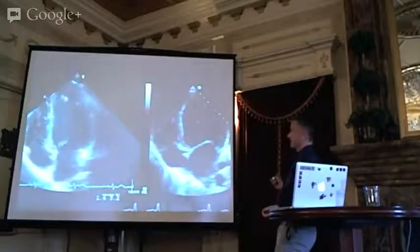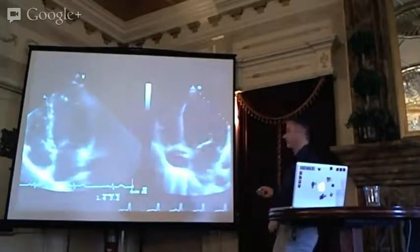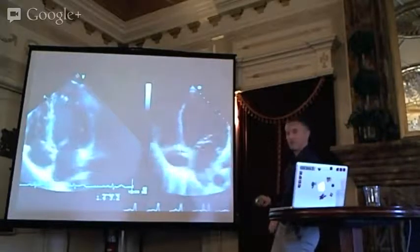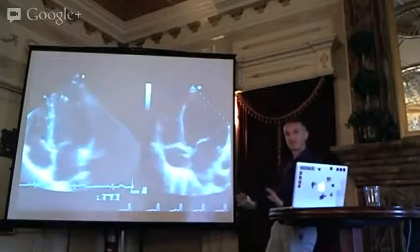Is there fluid around the heart? No. We could have stopped there. That would have been lifesaving for this guy, because he doesn't have pericardial effusion, so he can't be tapped. Put the needle down and step away from the needle.